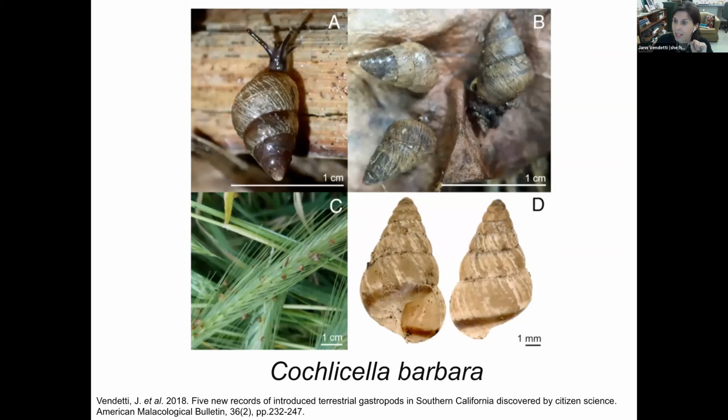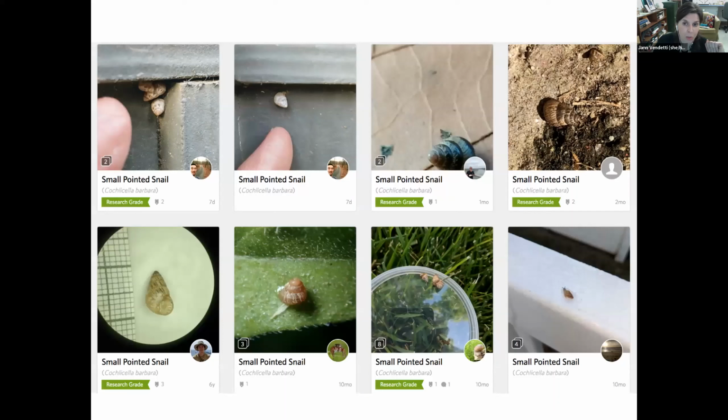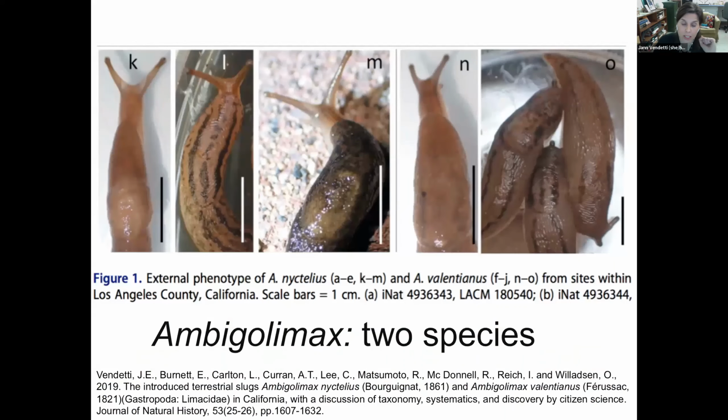Cochlicella barbara, the same thing, this Mediterranean species. If you'll see a trend, many species that we have here are common to the circum-Mediterranean region. And when they end up here, usually accidentally or sometimes on purpose, they end up doing very well because their climate is very similar in certain parts of Los Angeles. So they do very well. They can estivate or go into snail sleep for quite a long time, which means that they can withstand our very hot summers and very little rain. This is some examples of Cochlicella barbara throughout Southern California. It's a tiny little snail. You can see a finger for scale. Their distribution goes all the way up into Santa Barbara.